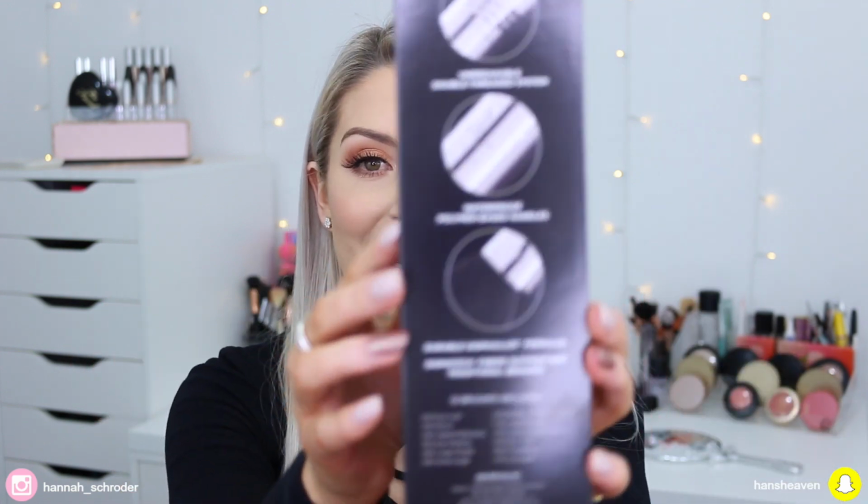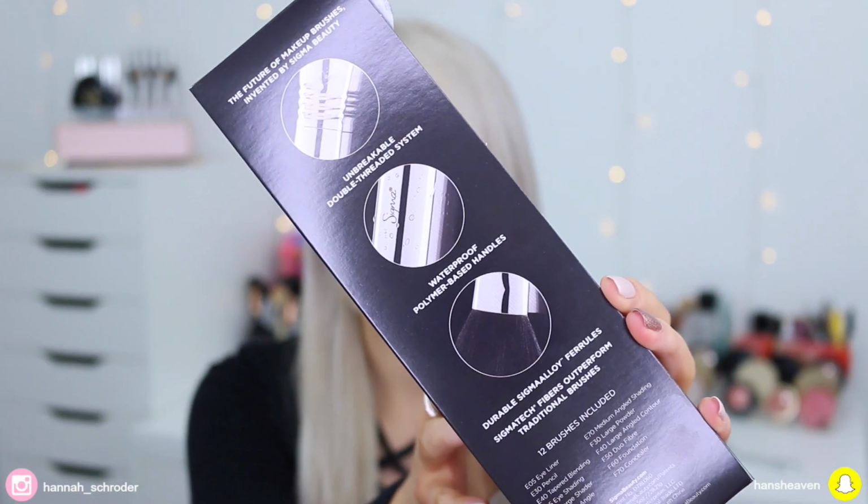I'll show you guys in a second, but here's the info on the back of the box. This set looks incredible. It says the titanium brush set features our famous 12-piece essential brush set. Stronger than ever before, we developed an exclusive double-threaded system engineered to tightly bring together the ferrules and handles for solid, long-lasting brushes. Each titanium tool features our trusted Sigma alloy ferrules, and I know I'm saying it wrong, and solid polymer-based handles for brushes that are waterproof, made to outlast any beauty formula and years of brush cleaning. These are the brushes of the future, and only Sigma has the technology.